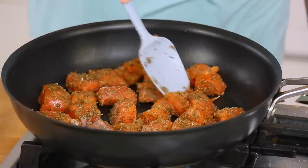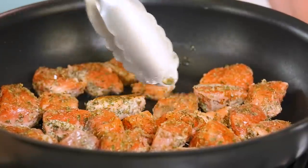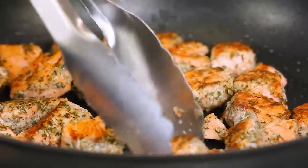Now, once that salmon hits the pan, I'm just gonna let it cook up for about 2 to 3 minutes max. That's really all you need to start seeing it get nice and brown and golden on one side. Then you can go ahead and get in there with some tongs or a spoon and toss it so that it gets nice and brown and golden on the other side.